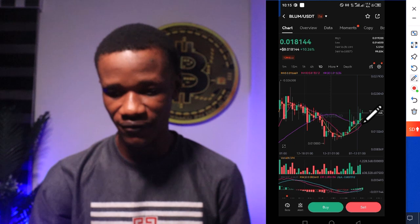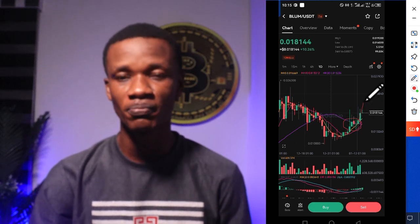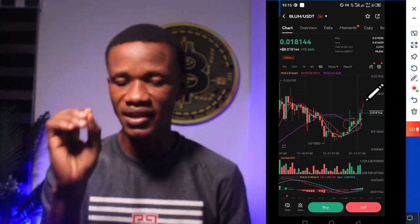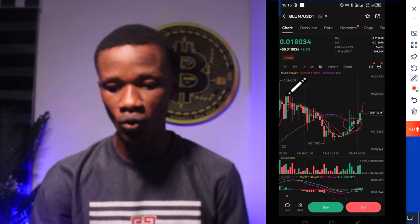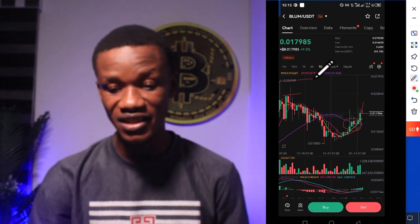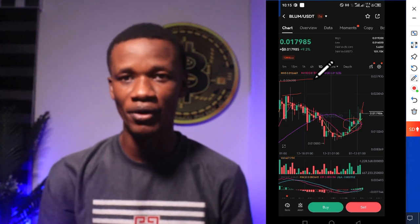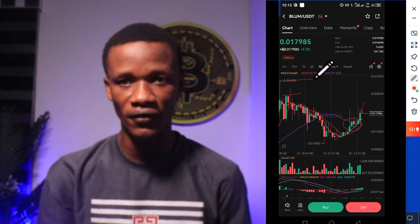The Bloom price is making a significant high on pre-market. Look at it right here. The market has gone above this very moving average and is moving upward, which means the market now has the capability of creating a new close at this point, which can lead to a new high at this area, making Bloom super high on pre-market, which will attract a lot of investors.